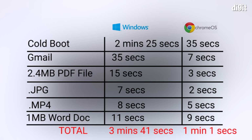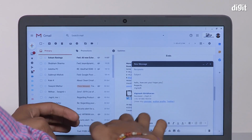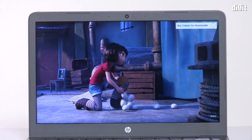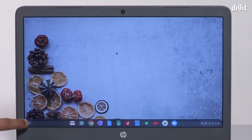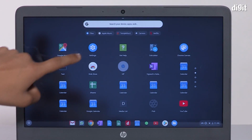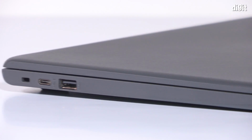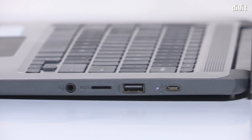Yes, with a Windows laptop at around 25,000 rupees, you get a lot of storage and the ability to run full-fledged Windows applications, but you may not be able to run them all very well if the specs inside are no good. So then, if all you're planning to do is check your email, browse lightly, and watch a couple of videos occasionally, consider getting a Chromebook instead. You only get 64GB of flash storage, but you can always use Google Drive, Dropbox, or other cloud storage services. What's more, you usually get USB-C for charging and data transfer along with a couple of USB-A ports.